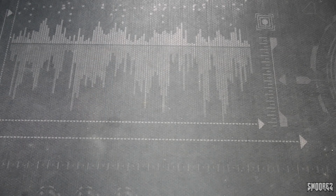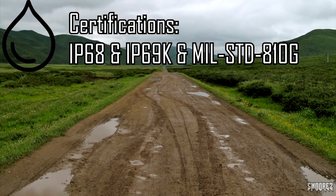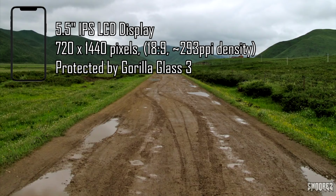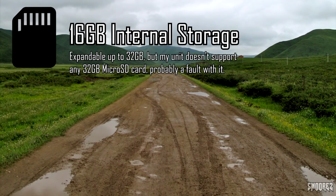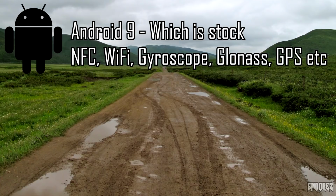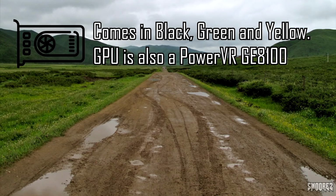But a quick rundown of the specs of the device. It is IP68 and IP69 certified. It has a MediaTek MT6739V system on chip. The display is a 5.5-inch IPS LCD, which has an 18:9 aspect ratio and a resolution of 720x1440. It has 3 gigs of RAM and 16 gigs of storage. It has dual rear 8-megapixel cameras, as well as a 5-megapixel front camera, a 4400 mAh battery, NFC and a gyroscope, Android 9.0, GPS, Wi-Fi, GLONASS. I've never heard of GLONASS. I don't actually know what that is, to be fairly honest. And it comes in black, green, and yellow.